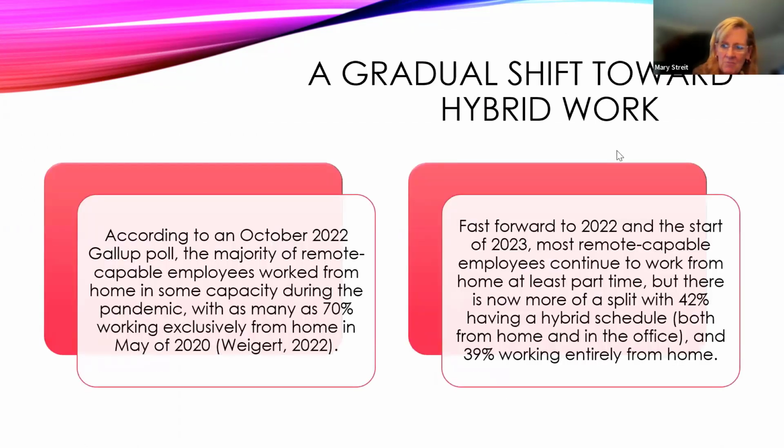Okay, so I'm just going to try to move the faces so I can see my slide a little better.